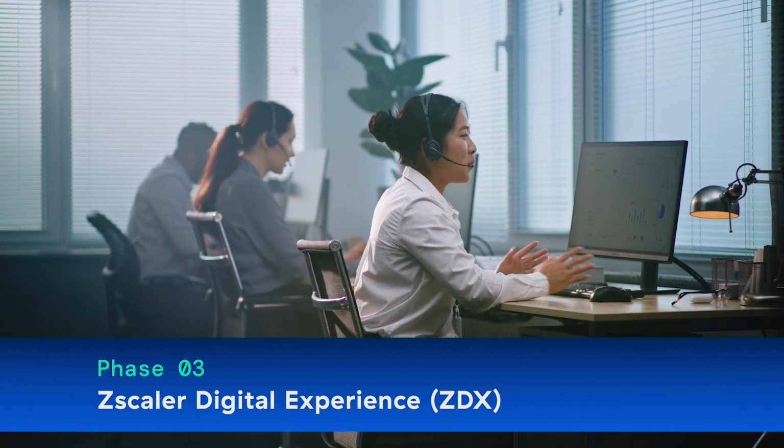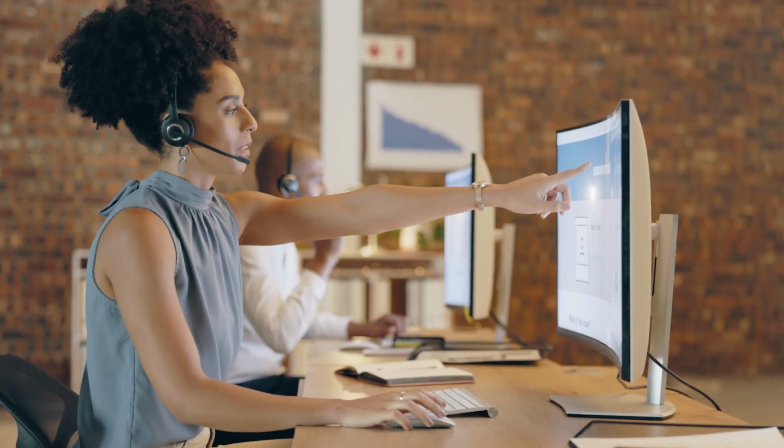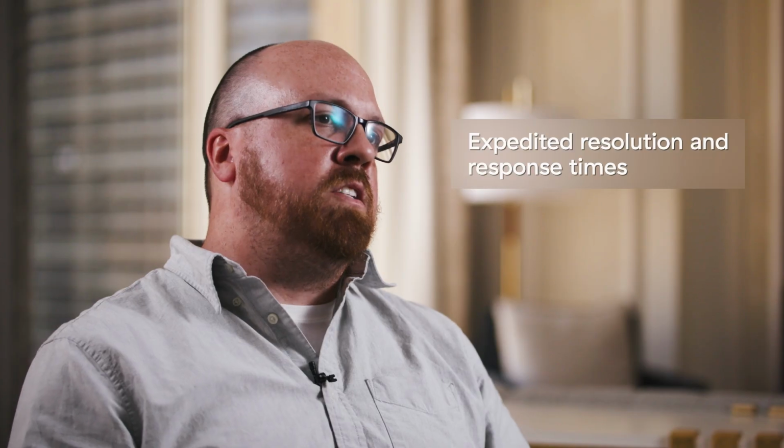We have trained our help desk to leverage ZDX in order to pull up the user, pull up the machine, and then from there they can triage what the next steps are. The idea is to filter out those issues, and then for the employee, it's great for them to have a resolution quicker by leveraging ZDX.